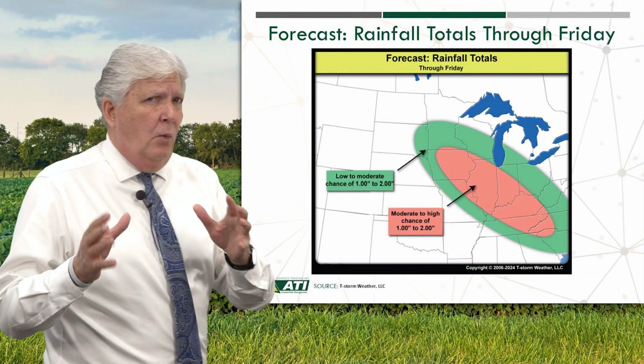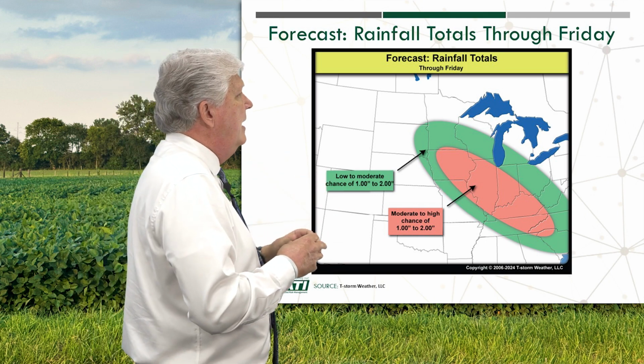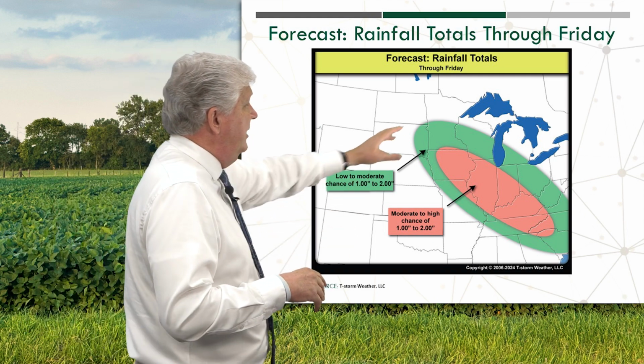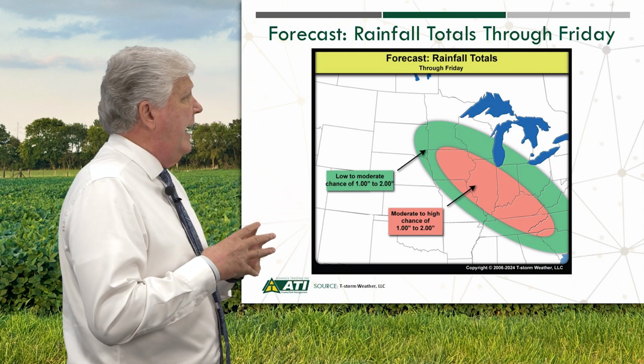Now we're looking at rainfall. What's the rainfall situation look like? Now through Friday of this week, it looks pretty good. There's a low to moderate chance of 1 to 2 inches across that green area, but there's a high chance of 1 to 2 inches across that pink area as we move a bit further east. Quite a few beans are grown in that area here.